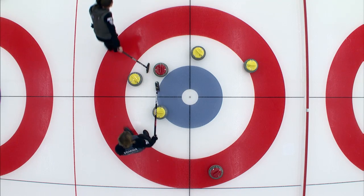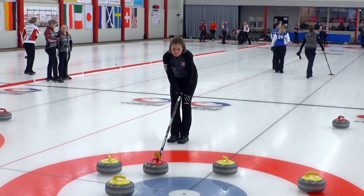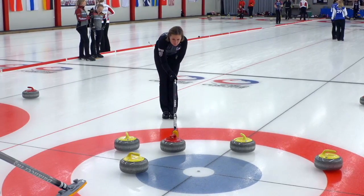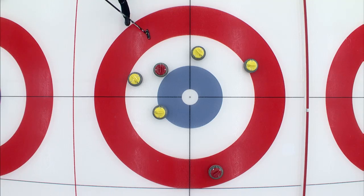But I think she's going to have a look at it anyway. Yeah, she got the double going that way. She didn't waste much time there. Looking at trying to lift the double here, I think. Just to add insult to injury.